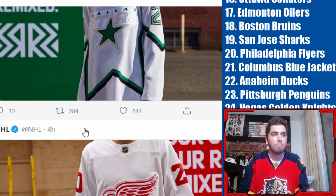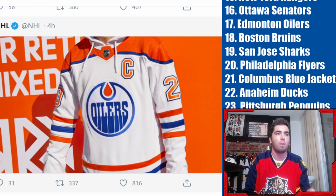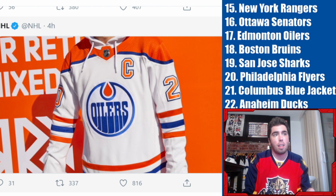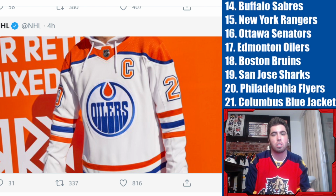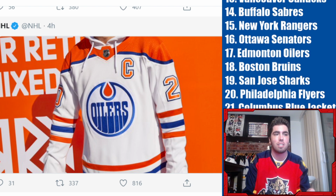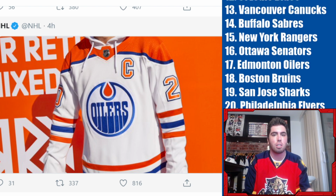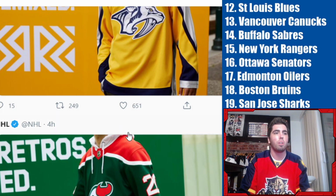So, I like the coloring of the Oilers. I always have, especially this coloring, the orange, white, blue. I think that it looks pretty clean. I think these are one of the jerseys that some people might doubt looking just at a picture, but I think these are going to look really nice on the ice. So while it's maybe not as much of an effort as some of these other jerseys, I think the Oilers jersey is really nice. And actually, this jersey might be really underrated by some people.